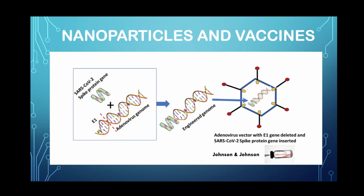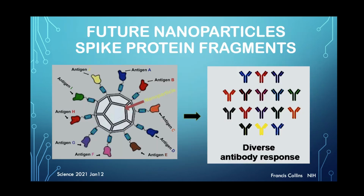This slide depicts the same mechanism as found in the previous slide, except that the nanocarrier is an inactivated common cold virus called adenovirus. The SARS-CoV-2 spike protein gene is isolated and inserted into a portion of the adenovirus genome, resulting in an engineered genome that is then inserted into the adenovirus vector or carrier particle. This nanoparticle is then injected into humans and the engineered genome is translated into the SARS-CoV-2 spike protein, which is then recognized by the human's immune system as foreign, resulting in the production of antibodies and T memory cells.